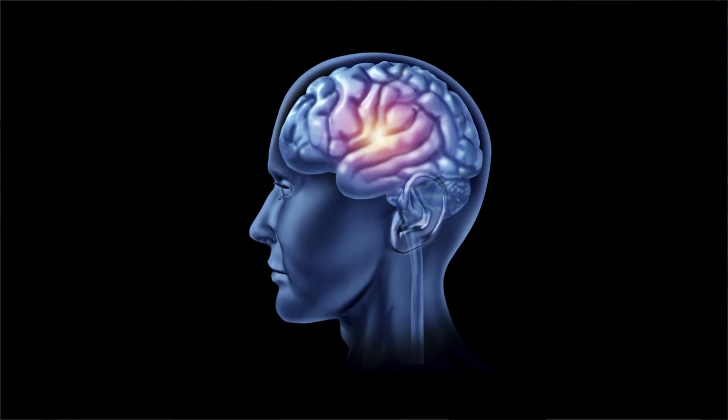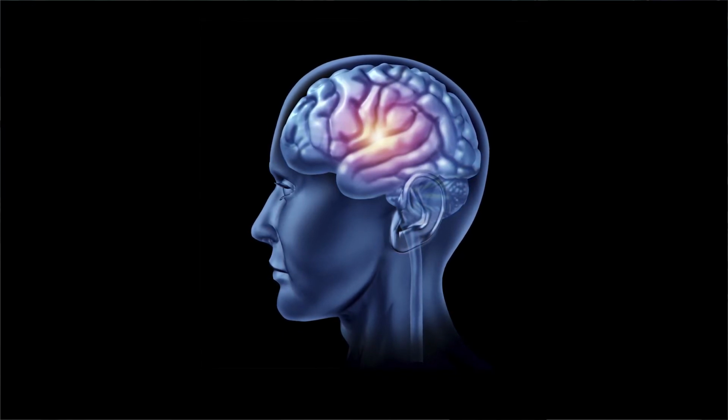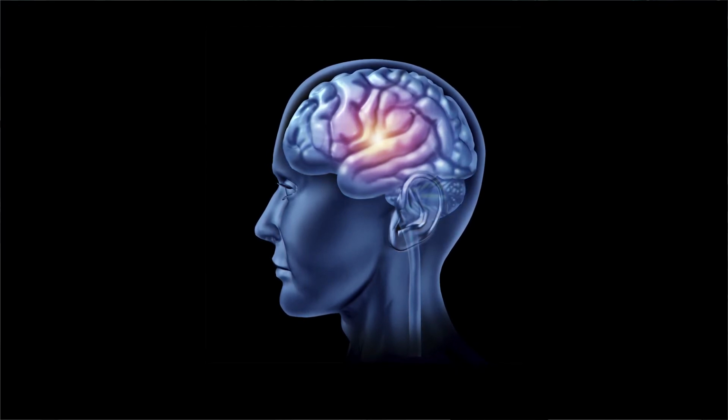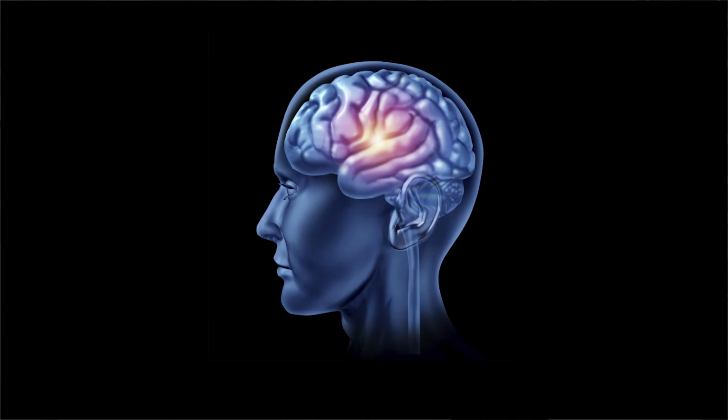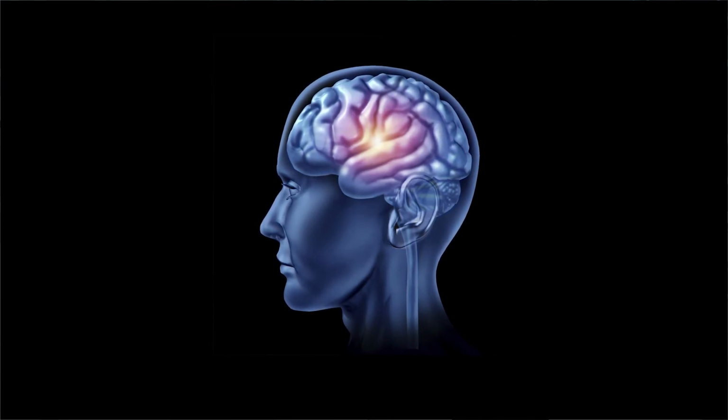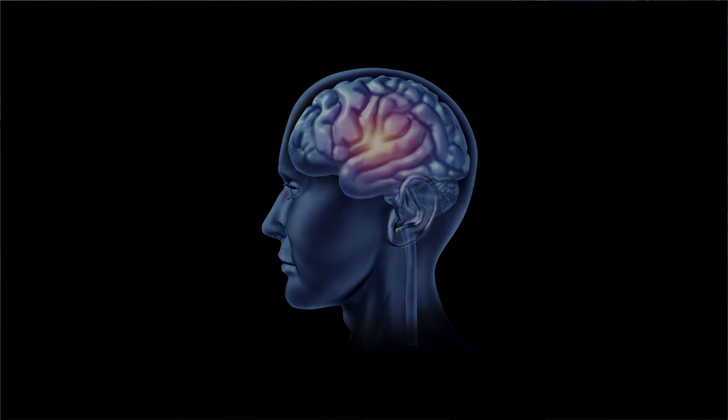The technique works by detecting light transmitted through the head and capturing dynamic color changes in brain tissue. DOT does not penetrate very deeply, only about 1 centimeter. However, that centimeter contains some of the brain's most important areas and higher functions, including memory, language, and self-awareness.